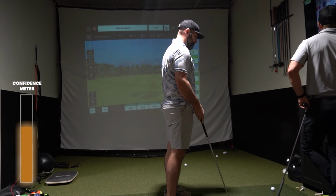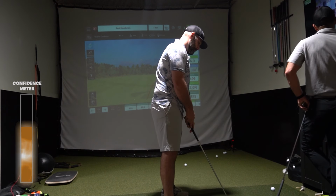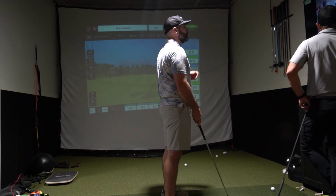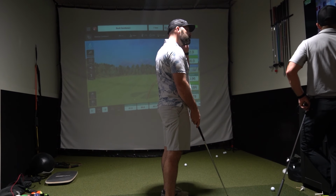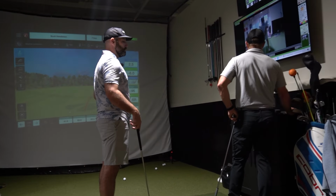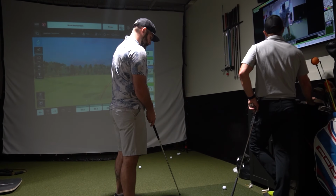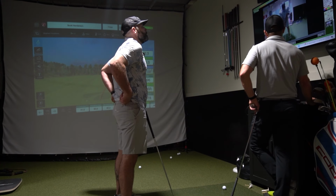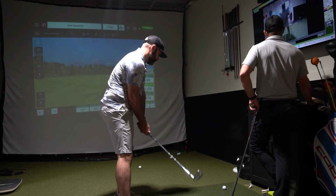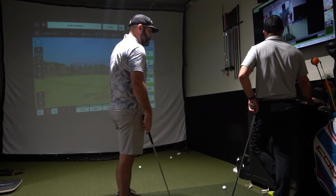Obviously, we can't see that well. Your grip, I'll take a look at that. Setup looks okay though. Definitely looks like you're a little shut with your feet. Take a look at that down the line. Your toes are pointing in, like your left foot is kind of in front, so you're aimed out to the right. I'd like to see a little forward press here. Hands are pretty much right on the golf ball. Very little shaft lean there.